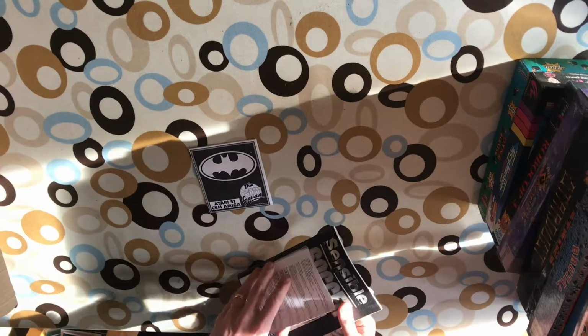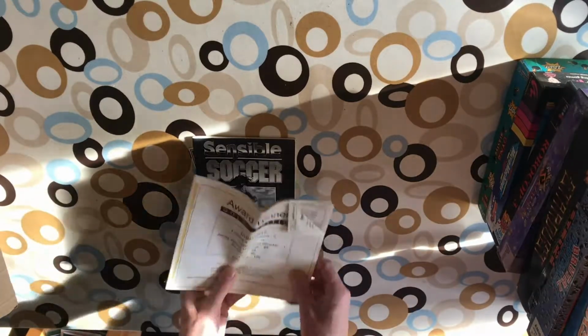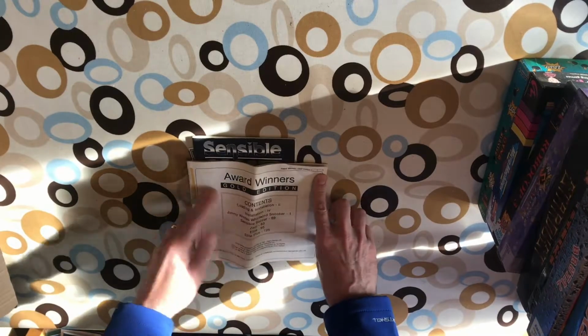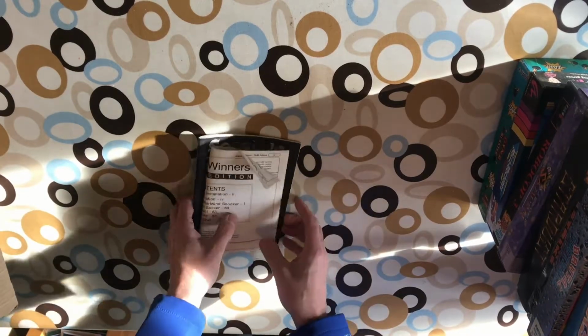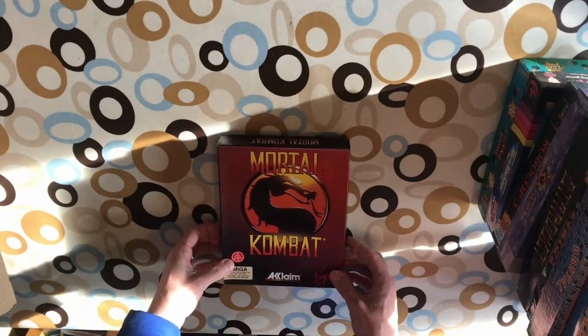There's a few manuals on here. Batman, something else, Sensible Soccer, and the award winners gold edition. I don't know where the box went for all of that. So that's included as well. And the last thing that's included, and one of my favourite bits in here. Now the light's gone a bit weird in here. Hopefully this shows up alright.